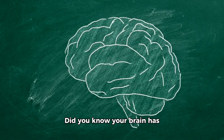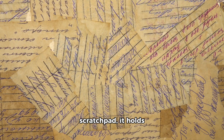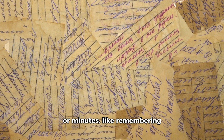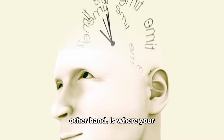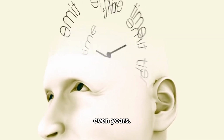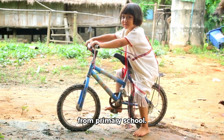Did you know your brain has short-term and long-term memory? Short-term memory is like a scratch pad. It holds information for a few seconds or minutes, like remembering a phone number just long enough to write it down. Long-term memory, on the other hand, is where your brain stores the important stuff for days, months, or even years, like how to ride a bike or the name of your favorite teacher from primary school.